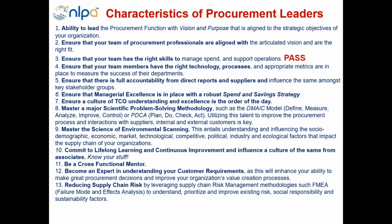to ensure that managerial excellence is in place in terms of robust spend and saving strategies, to ensure that you have a culture of total cost of ownership understanding and excellence is the order of the day, right? So we look at things from a total cost of ownership perspective. This is how we lead, all right?